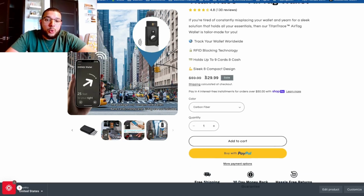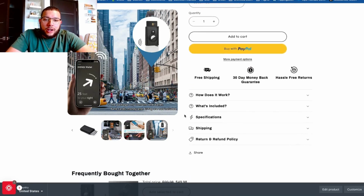We're selling the product for $29.99, which is fantastic. I get great margins on this product. We're getting anywhere from $17 to $20. So if someone was to buy the carbon fiber colorway, this one's actually the most expensive. We're getting around $17 for this one. But if they were to order any other colorway, I would get around $20 in profit. So we're sitting pretty, okay?